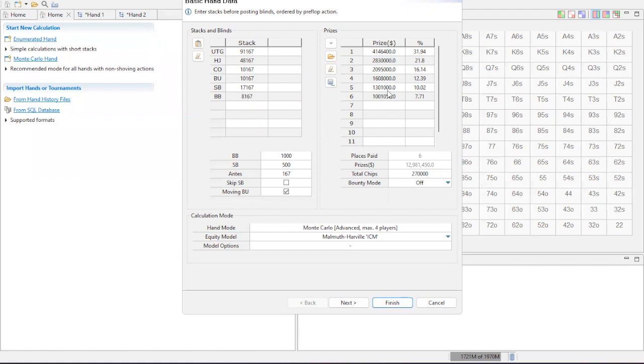For the prize pool, this is the actual prize pool. I've added 10,400 to the first prize because there was a WPT seat for the winner. It shouldn't really make any difference. The important thing about the prize pool is just how flat it is compared to a lot of tournaments.